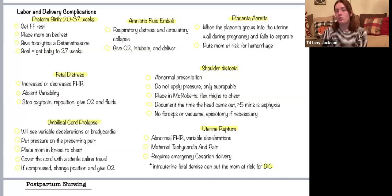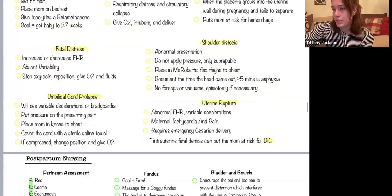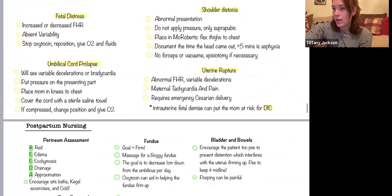What happens with shoulder dystocia is the baby's head will come out and then the rest of their body won't because their shoulder is stuck. If the baby's head comes out and the baby hasn't been delivered in less than 5 minutes, the baby can have some asphyxia. Okay. Episiotomy if necessary for this. And then uterine rupture, you'll start to see issues with the fetal heart rate, requires emergency C-section. Any sort of intrauterine fetal demise does put the mom at risk for DIC.